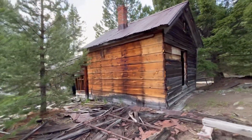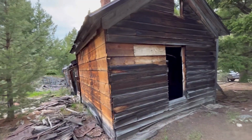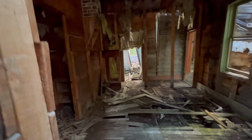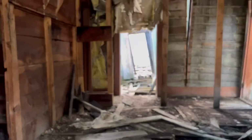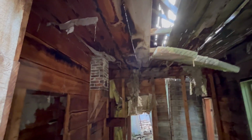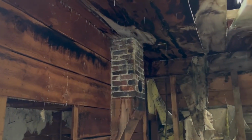Looks like somebody tried to do some repairs on this end of the building. Not sure why. I don't think this is ever going to be used again. Yeah, there's a view down the main corridor. That's kind of cool. All the way to the other end. Okay, there's the chimney right here to the left. And you can see right up through the roof.